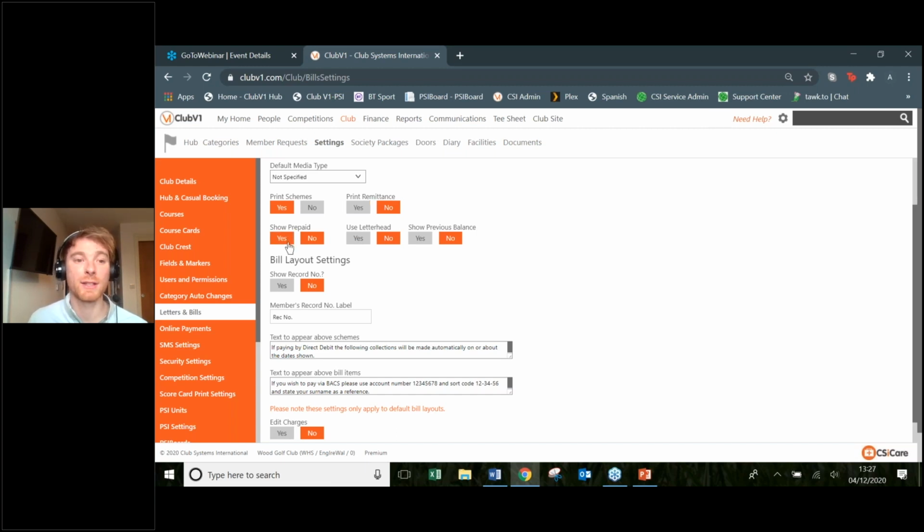You can show prepaid. So some members might prepay in advance, and that will reflect on their bill. So perhaps it would say you're going to be billed for £1,000. You've already prepaid £200, so your invoice totals £800. You can also use your own letterhead. So this is available to users that are going to print your invoices, not email them.